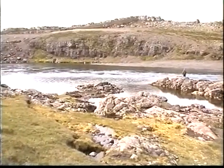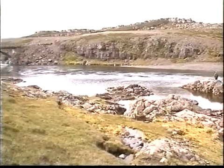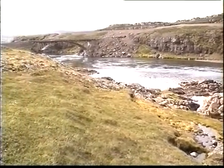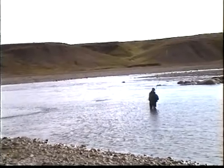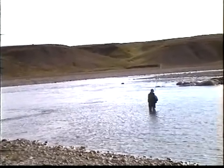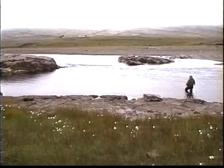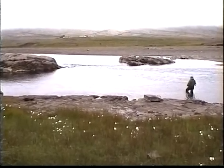A two-handed rod is useful for covering the water in these bigger pools. There are a few more pools to fish further downriver. Michael Evans plays a fish in one of them, before the last, which runs through two stone outcrops to the river's estuary.